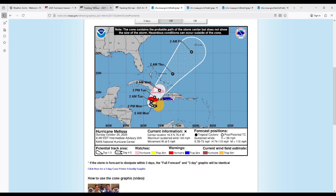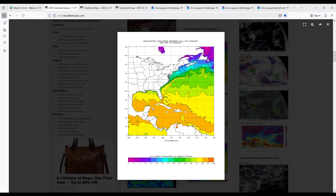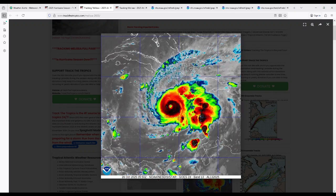Now, also with Melissa, I should say, the sea surface temperatures are very warm and there's no wind shear here. So the only changes we're looking for are internal structural changes with the system in terms of weakening. Like I said, once again, an eyewall replacement cycle could knock it down to a 3 if it is going to make landfall, or we don't get an eyewall replacement cycle till after it crosses Jamaica and gets towards eastern Cuba. Then it goes through the ERC. But you see the sea surface temperature above 85 degrees Fahrenheit in this orange, all in the Caribbean Sea. And then you can also see the structure of the system here.